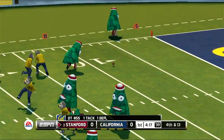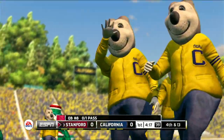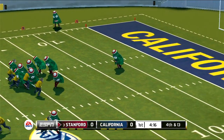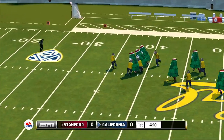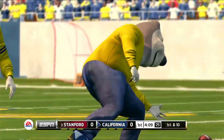They knock it down, incomplete. So they couldn't pick up the long yardage, and now they'll have to punt. Great hold by the defense. They were expecting the pass play, and they defended it very well. He puts it away, and it's a great kick. He got hit hard. Good job by the defense to force a punt on the first series.